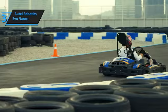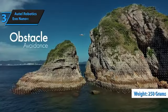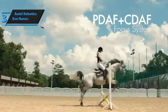Remarkably, Autel incorporated obstacle avoidance sensors on the drone's front, rear, and underside while maintaining a weight under 250 grams. This means hobbyists in most countries need not register their drone, though local guidelines should be consulted.